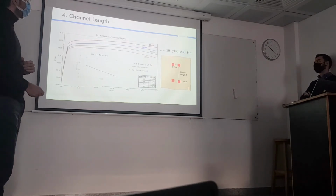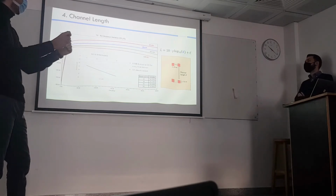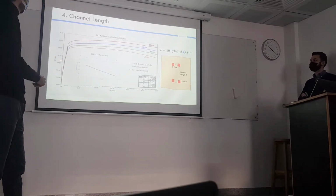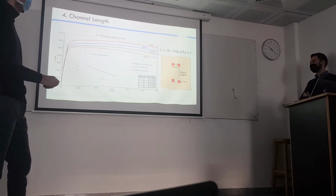Next, we study the effect of channel lengths, so moving them apart. And as you'd expect, as the transmit and receive electrodes move further apart, the transmission coefficient, of course, decreases, and it actually shows a log relation.